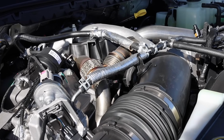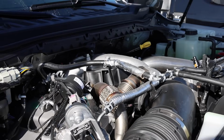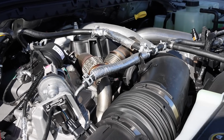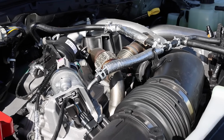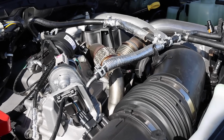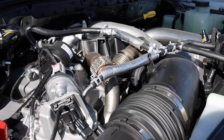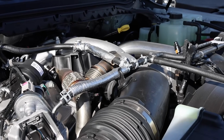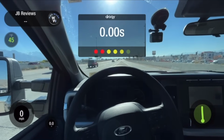475 horsepower is class leading, only to be bested by Big Brother, which is the high output Power Stroke. And this engine makes 475 horsepower at 2,600 RPMs. Like, that is insanity. 1,050 pound-feet of torque at 1,600 RPMs. That's why you diesel. Here we go.